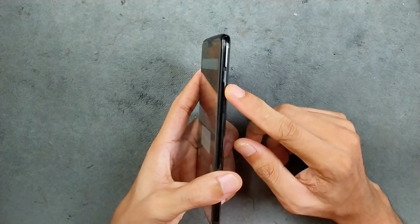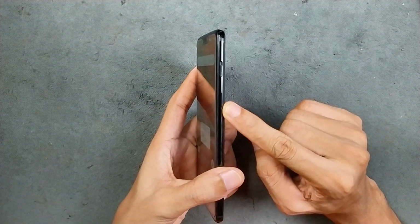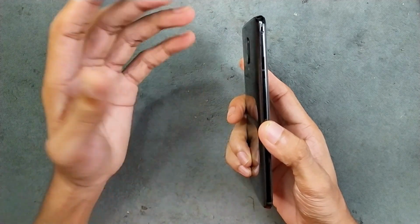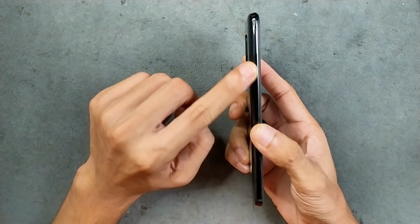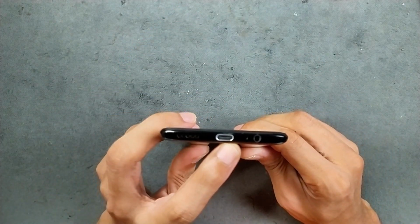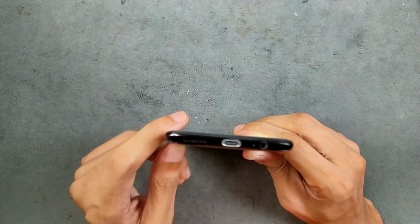On the right-hand side, we have the OnePlus signature switch, which can toggle between ring, vibration and silent. Down here we have our power button. On the left-hand side, the SIM tray. This device only supports two SIMs or a single SIM. You can't extend your internal storage. And we have our volume rockers here. On top we have a secondary microphone hole, and on the bottom, a Type-C port, loudspeaker, 3.5mm headphone jack and the main microphone.